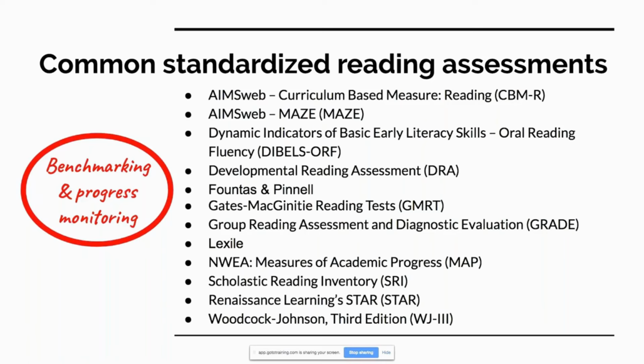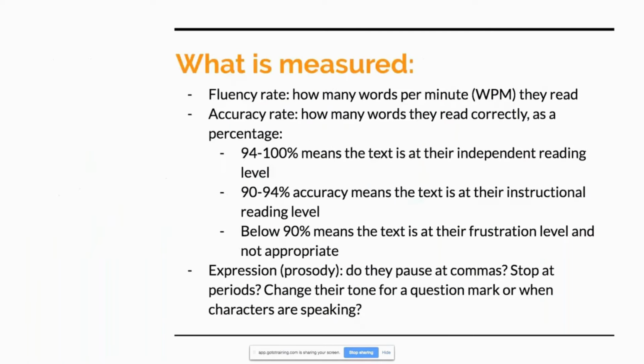Remember, these do not constitute a reading evaluation. This is looking for benchmarking and progress monitoring, and more at how instruction is going. I think of these as kind of measures for the teacher. If the entire class is doing very poorly on the AIMSweb or the F&P, then maybe the material needs to be covered again. It can highlight areas of need for an individual student, but it's not sufficient for a comprehensive evaluation.